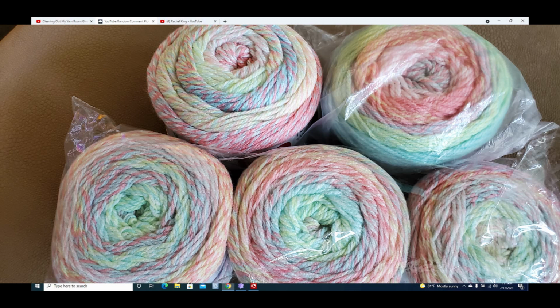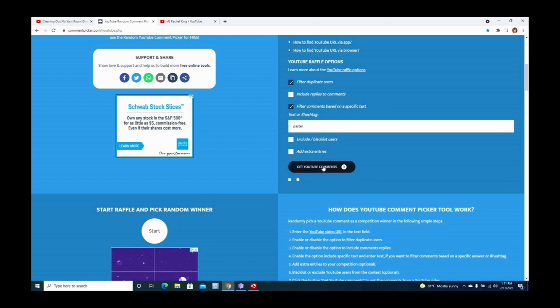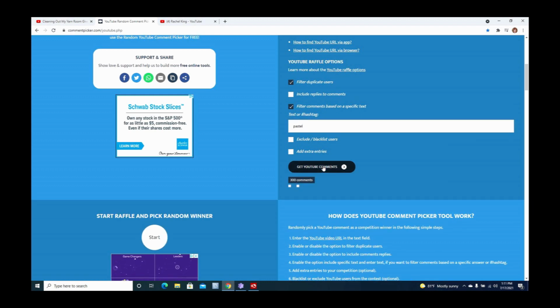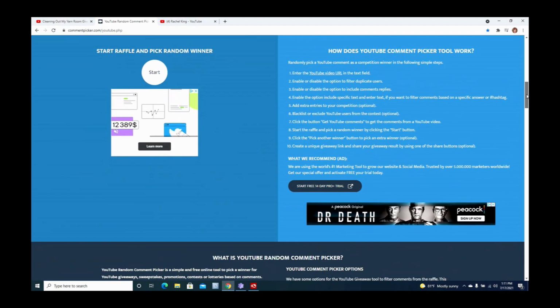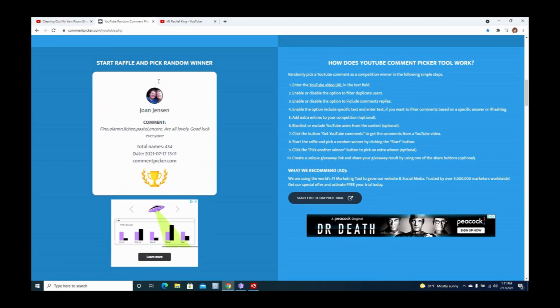This is the Pastel Red Heart Roll With It Tweed. 5 skeins of yarn in pastel. Let's grab the YouTube comments. 434. It's a lot more interest in that yarn. All right, good luck to each and every one of you.